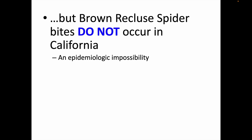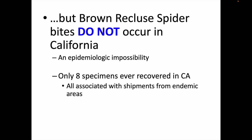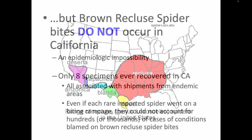It's an epidemiologic impossibility. In the entire history of people looking at this, only 8 specimens of a brown recluse spider have ever been recovered in California. And each time, it was in close association with a shipment from an area where these spiders are endemic, so it just kind of hitched a ride in with the imported goods. And even if each rare imported spider went on a biting rampage, they could not account for the hundreds or thousands of cases of conditions that are blamed on brown recluse spider bites.